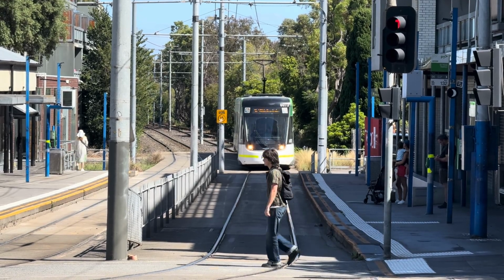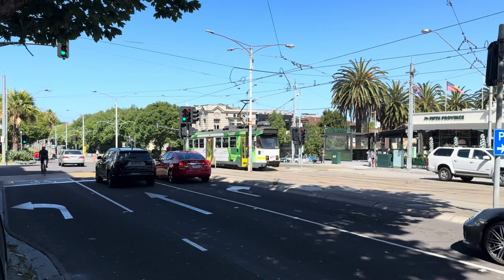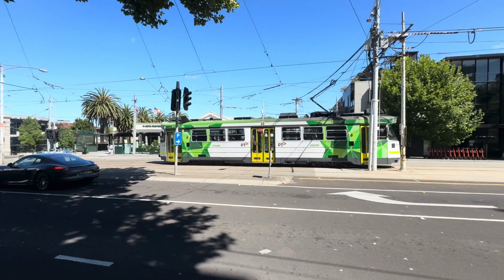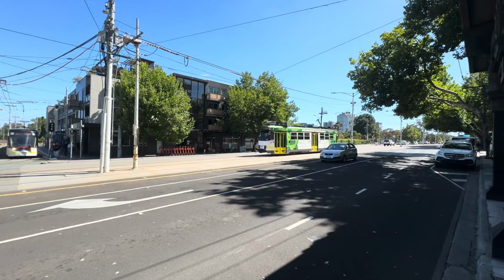You know, the fact that this line doesn't just go down to the beach, I mean, it branches off into a couple of different directions, right? But there's also another line that goes up to the city that way, and they all combined with each other in this little area right here. Incredible. This tram will not be going through the old corridor. It's continuing on another line up to Melbourne.